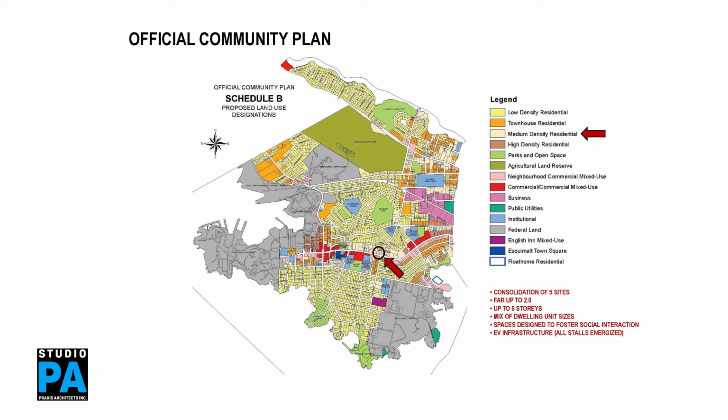human scale. The proposed land use designation for this site is medium-density residential, which permits buildings of up to 6 stories and a floor space ratio of 2:1. Our proposal of 5 and 6 stories with a floor space ratio of less than 2:1 is consistent with the OCP. Additional OCP policies reflected in this proposal include alternatives to support reduced single occupancy vehicle use, supports for transit service, a location within close proximity to employment centers, the ability to accommodate young families, a mix of dwelling unit sizes to meet the varying housing needs of Esquimalt residents, the inclusion of spaces to foster social interaction, and the installation of electric vehicle charging infrastructure.